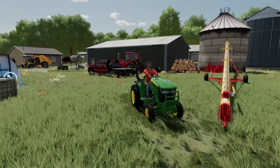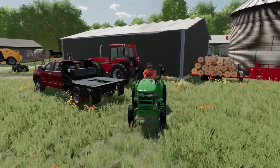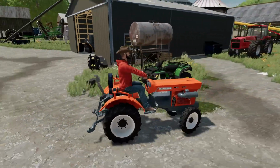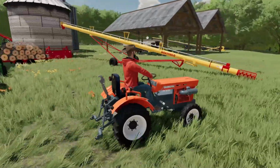All right, yeah, this thing ain't gonna work. It doesn't even have the right splines on the PTO shaft, so I've got a plan B, since I don't want to use any of my big tractors. This is my plan B. Technically speaking, it has enough horsepower, even though it's barely bigger than the quad, but it does have enough horsepower, so we're gonna give it a try.